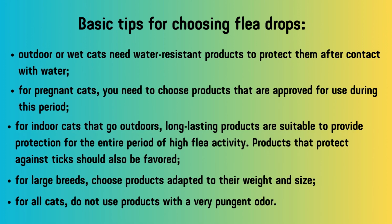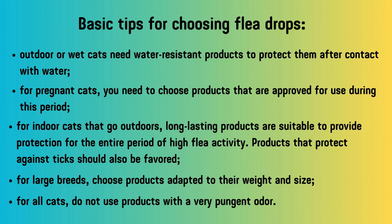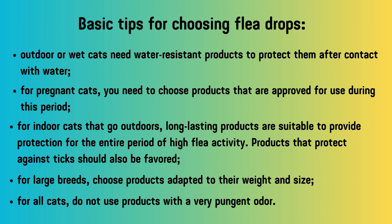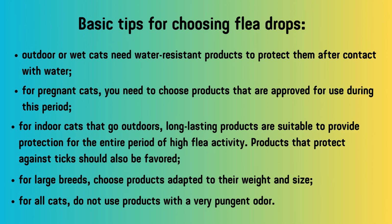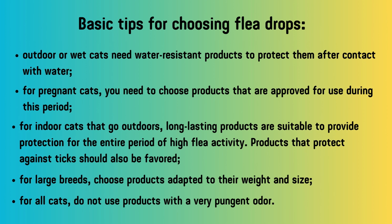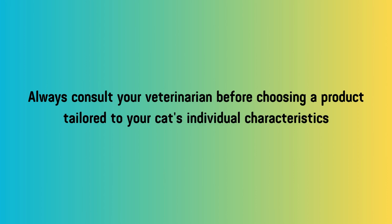For indoor cats that go outdoors, long-lasting products are suitable to provide protection for the entire period of high flea activity. Products that protect against ticks should also be favored. For large breeds, choose products adapted to their weight and size. For all cats, do not use products with a very pungent odor. Always consult your veterinarian before choosing a product tailored to your cat's individual characteristics.